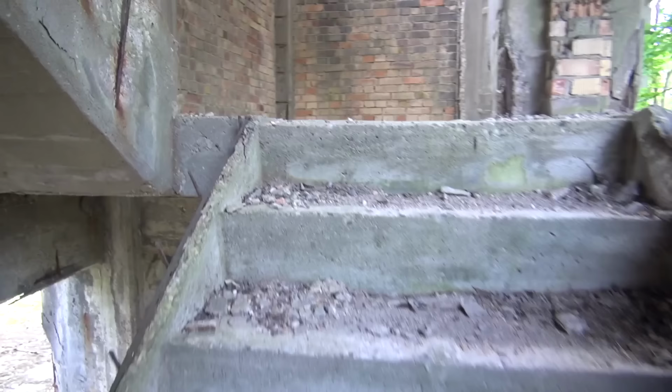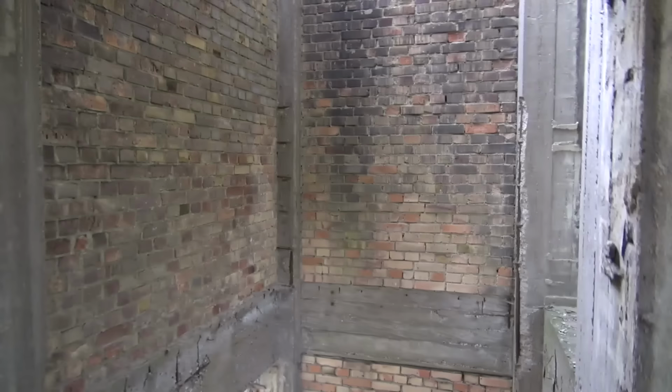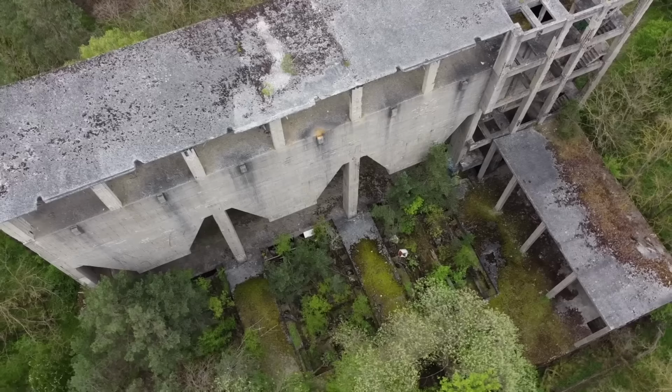Basement is open for business. Good picture. Good pictures. No, good. It's a good sunlight down there.